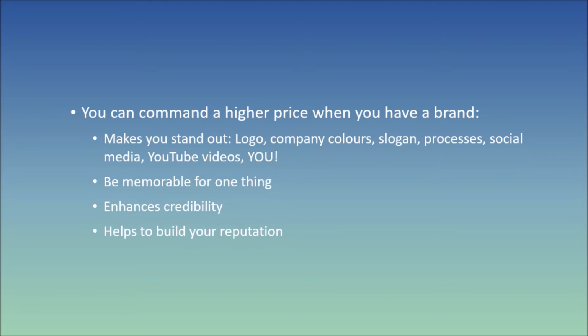Be memorable for one thing. That could be quick turnaround in your business, making technical manuals easy to read, something that is unique to how you do business. And a brand enhances your credibility. It makes you look more professional. And it also helps to build your reputation in the industry.